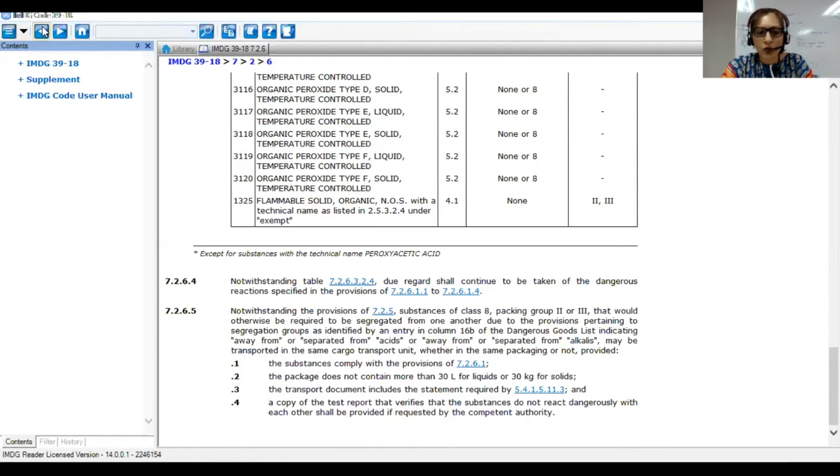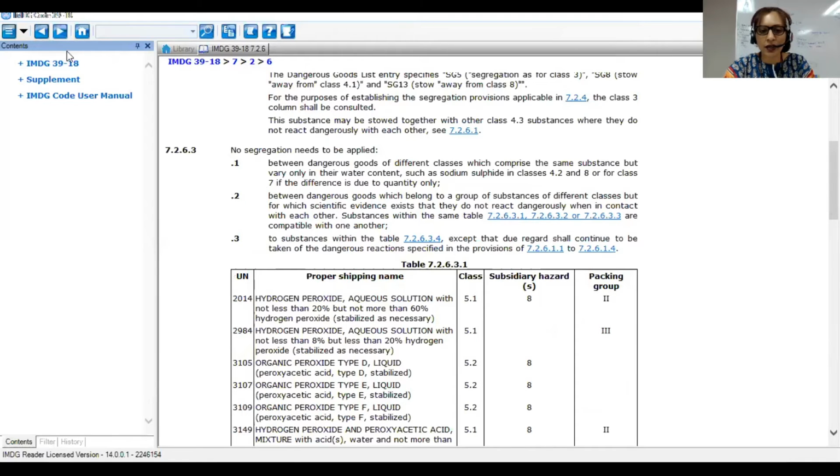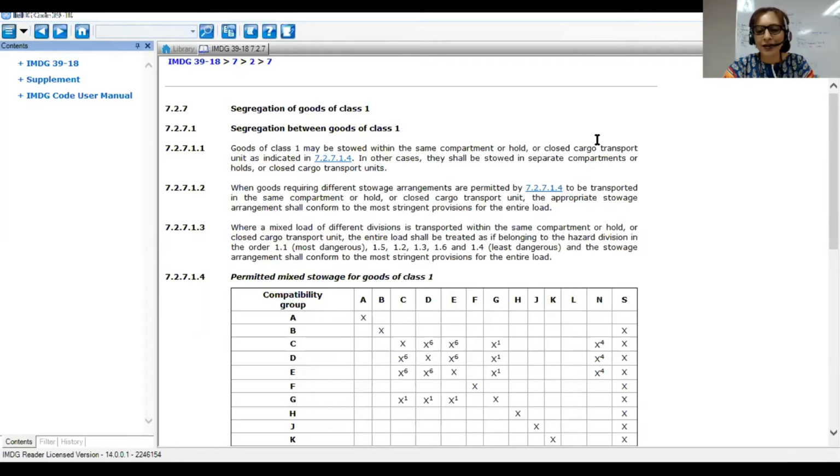All right, so when we move out of this, because there are other parts in this, like for instance, 727, 727 is very concerned with segregation of class 1. And here they're talking about the stowage related segregation.